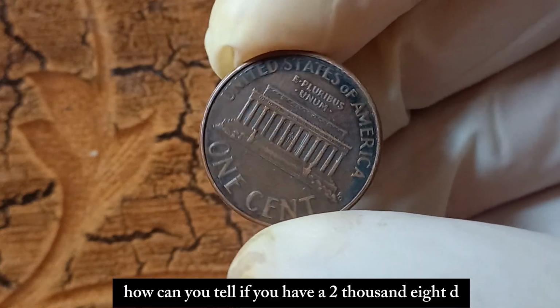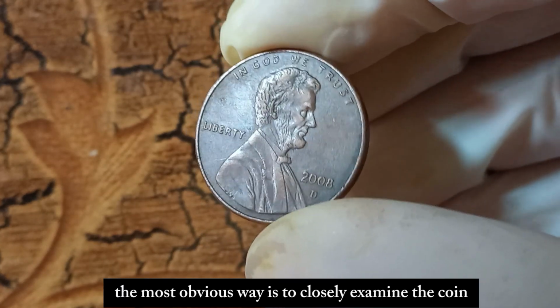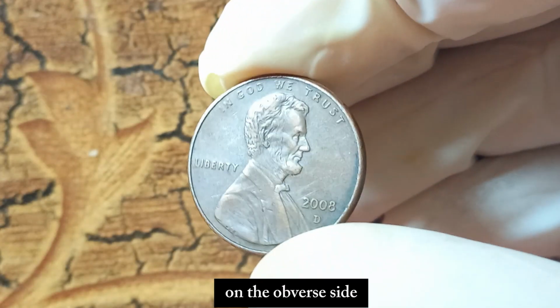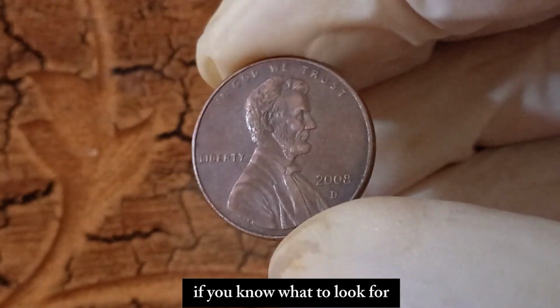So, how can you tell if you have a 2008 Lincoln penny with the double die error? Well, the most obvious way is to closely examine the coin for any signs of a blurred or doubled image of Lincoln's profile on the obverse side. This error is usually quite noticeable to the naked eye, making it relatively easy to identify if you know what to look for.